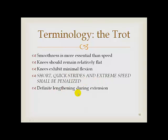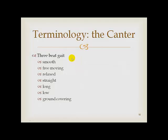We really want a lengthening, and if it's asked for an extended trot, that there is more lengthening of the trot, lengthening of the stride. When we talk about the canter, and remember in a hunt seat horse we canter, we do not lope. It is a true three-beat gait. Again, it should be smooth and free moving, very relaxed, long and low, and also ground covering.